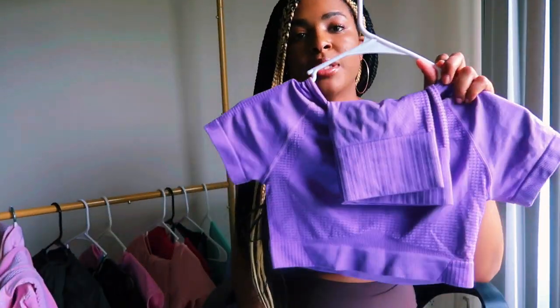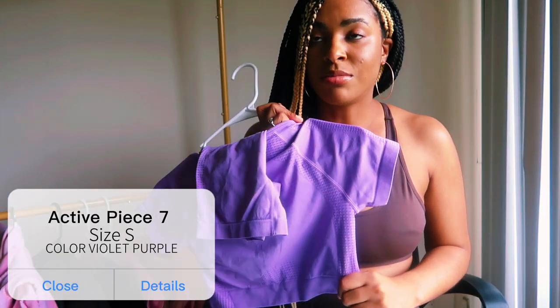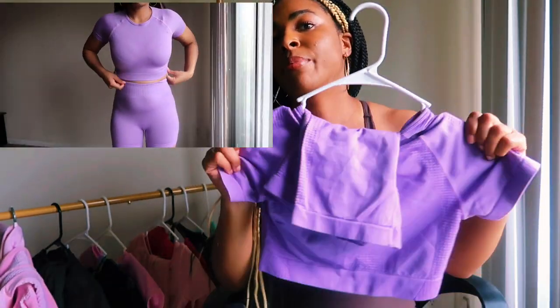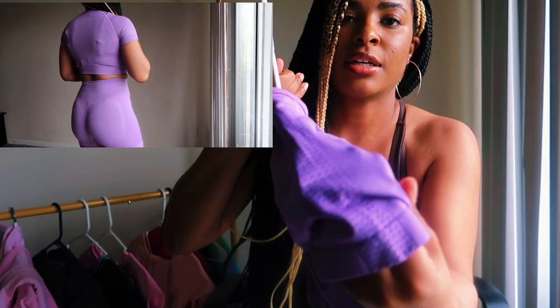Okay, so this sport set right here, everything I have is two-piece because I want two-piece. I want what I'm paying for to come in a pack. I got this in a small. This is the color purple. This one also has a round neck, short sleeve, with a little detailing on the sleeves.